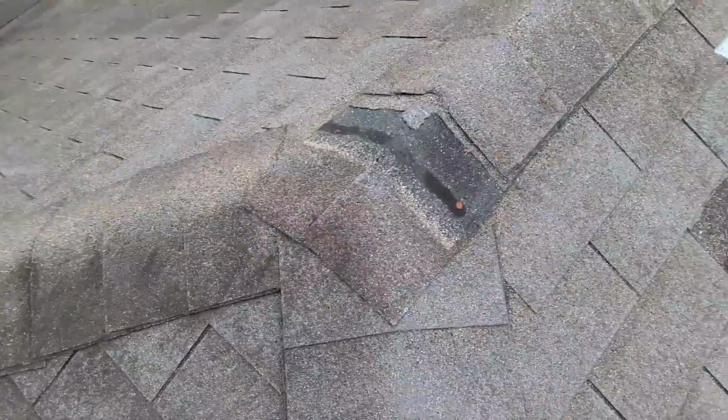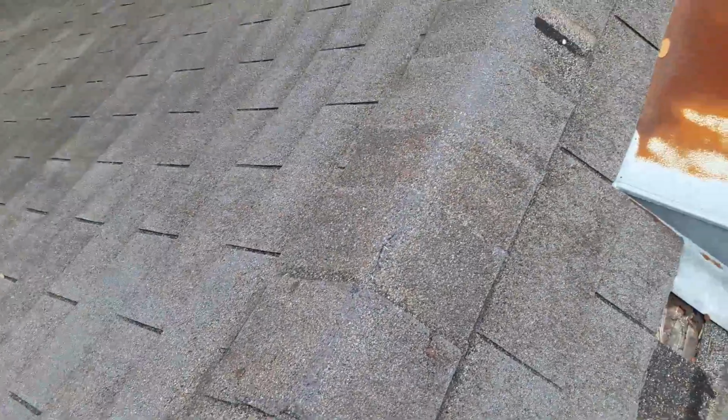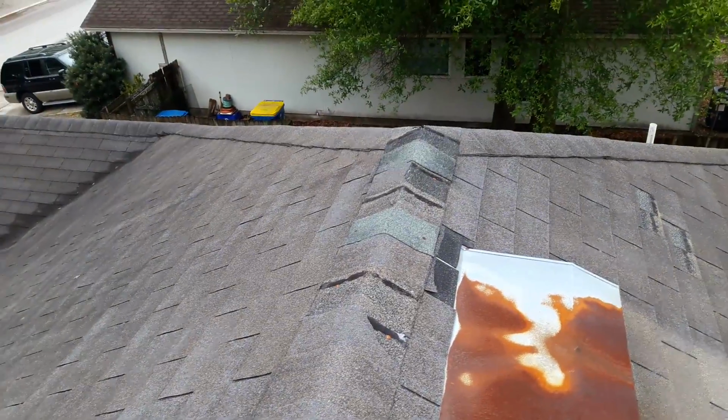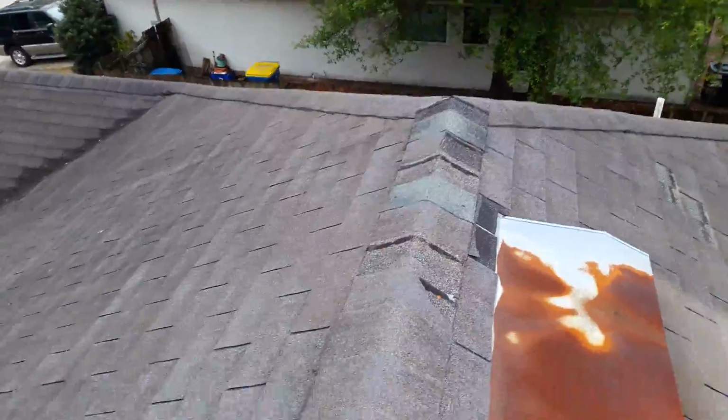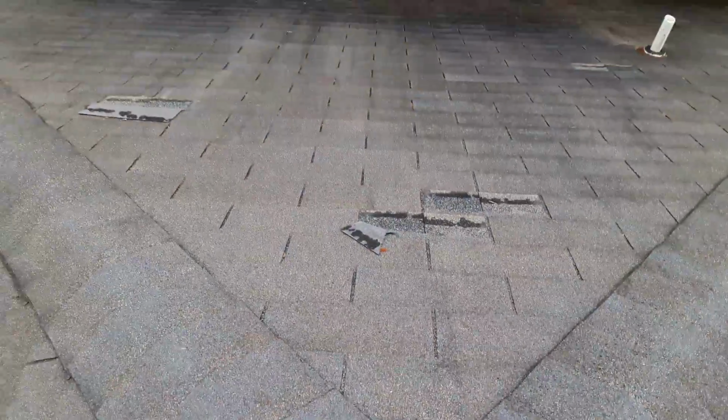And then up here you can see we're missing ridge cap because again they've lost their granules. They've been baked out by the sun. The wind hits them up here on the ridge and they basically blow away. You can also see that there's been some repairs done on that edge, and we have a hole right here going down into the decking.